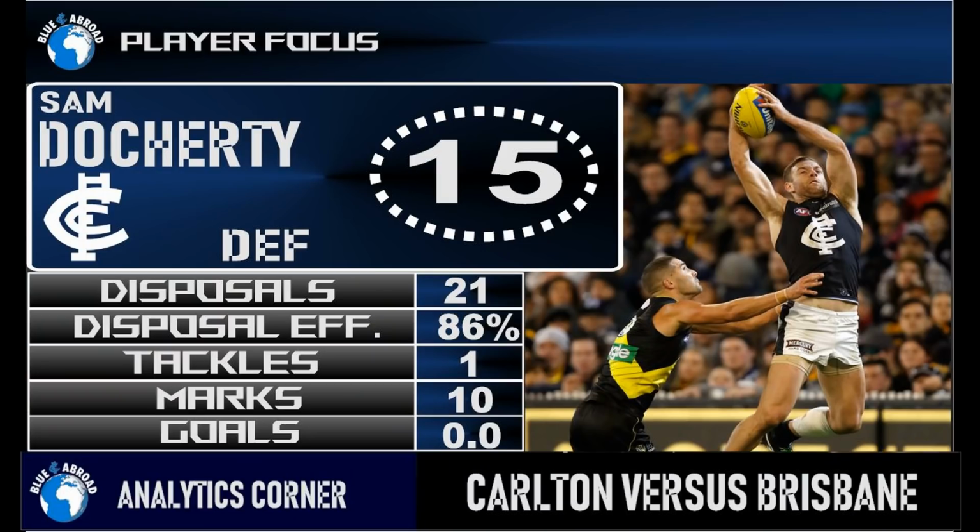The Doc, the captain, it's great to have him back at it. 21 touches, 86% disposal efficiency, 1 tackle, 10 marks. Now, when we talk about rebound mid defenders, we talk about halfbacks, we talk about small defenders, people forget how good Doc is. Doc is better than all of them. Like, Doc is the best when he's on his day.